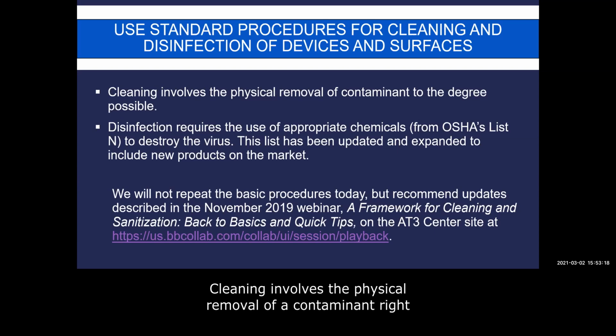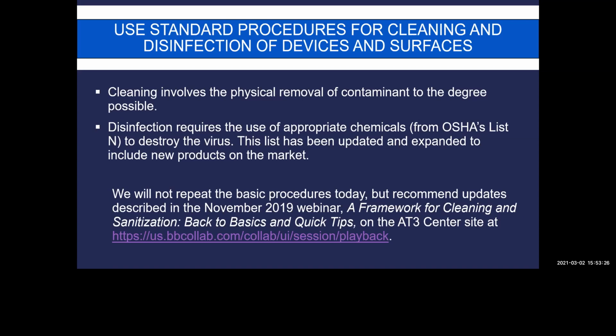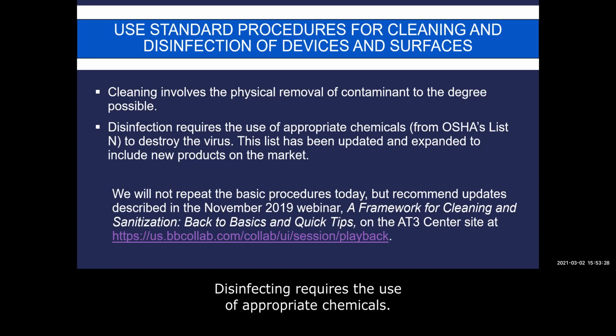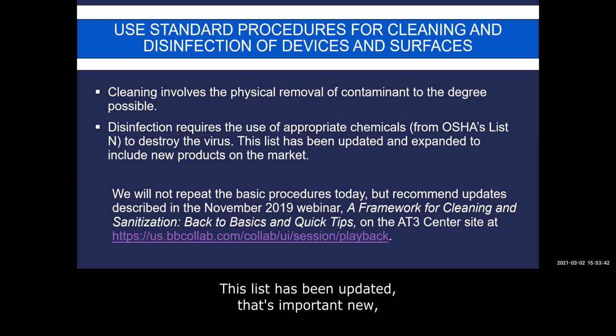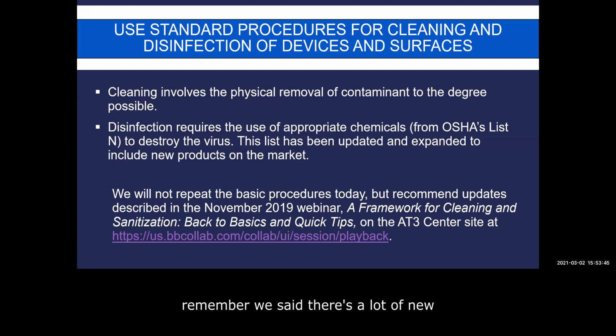Cleaning involves the physical removal of a contaminant, to the degree possible. Disinfecting requires the use of appropriate chemicals. Once again, important distinction. From the OSHA list N, that's where we grab these chemicals, the list is there to destroy the virus. This list has been updated. That's important, new. Remember, we said there's a lot of new information in this presentation, and the list is expanded with new products that are on the market.